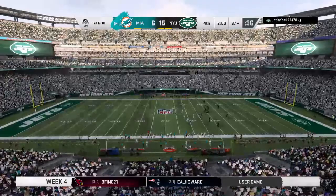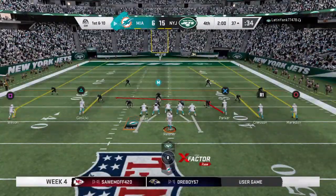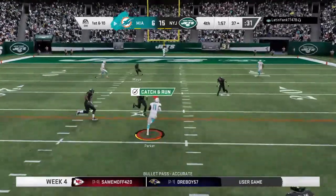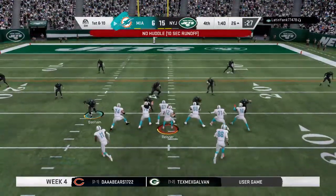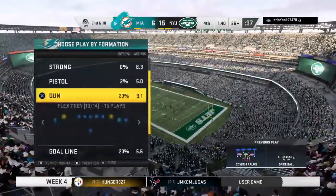Line of scrimmage, the 37 on 1st and 10. So the Dolphins have it as we welcome you back in. And let's see what they've come up with offensively after having time to talk it over. The throw here caught by Devontae Parker. And he works it past the 30, almost to the 25. A 10-yard pickup, and it's enough for a Dolphins first down.